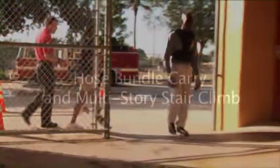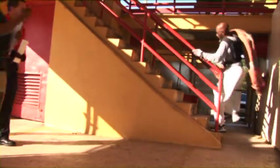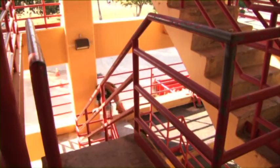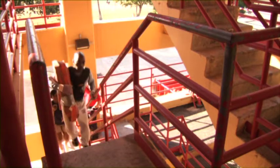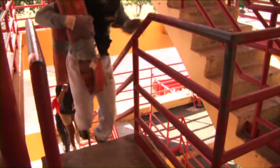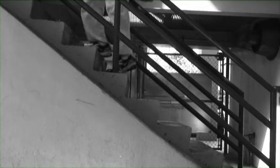Hose bundle carry and multi-story stair climb. You will pick up the hose bundle and place it on your preferred shoulder. You will climb 3 stories holding the handrail with your free hand at all times. You will place one hand on the hose bundle and one hand on the railing. You may switch the bundle from one shoulder to the other if desired. You may not skip any steps while climbing.